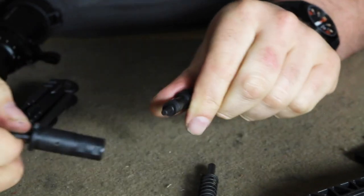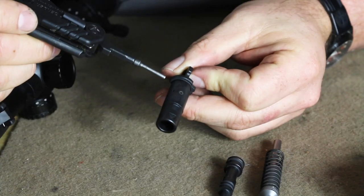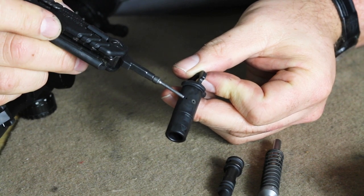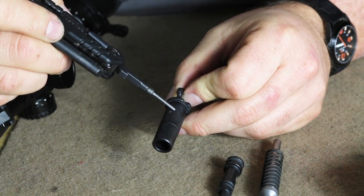Now, on here we can see the removable piston, which we didn't have on the other one. We don't have gas rings on here. Now, if we take a look at the piston, we have two gas ports. We have a standard, which is the smaller port, and a larger, which is for adverse conditions, lets more gas in. And then the third position is gas cutoff.